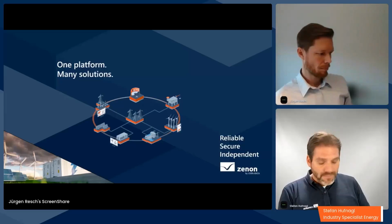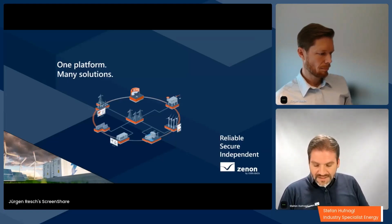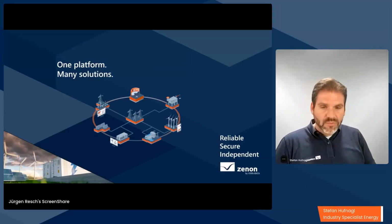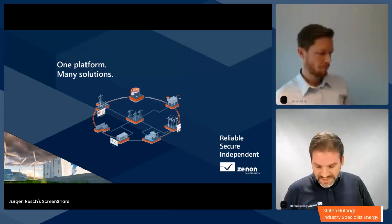So, Jürgen, I saw a first interesting question about the editions. Richard asks, how about the support of edition 1 and edition 2? So I guess that's probably about the support of these two versions of 61850 or devices in a configuration with Xenon. Can you comment on that?